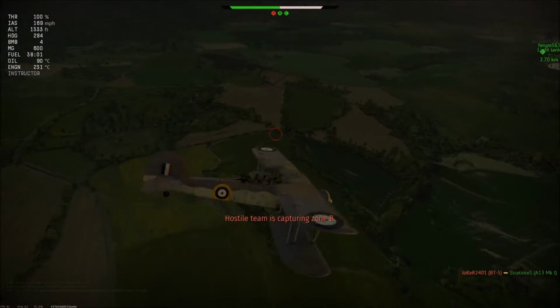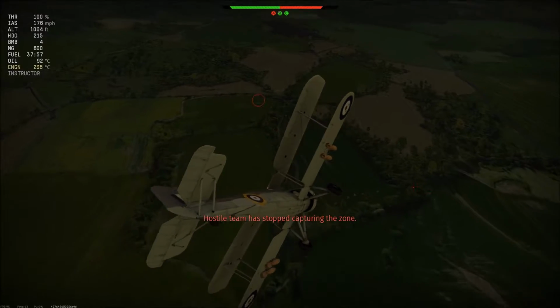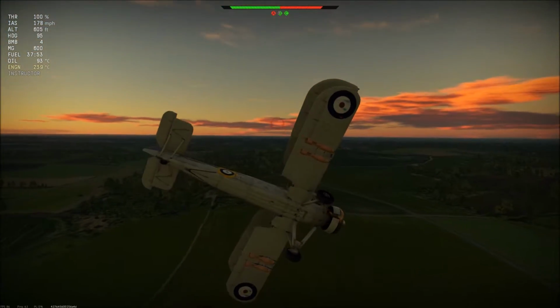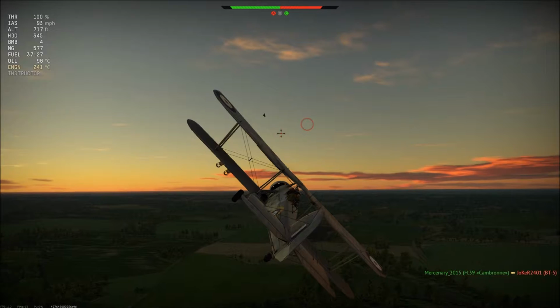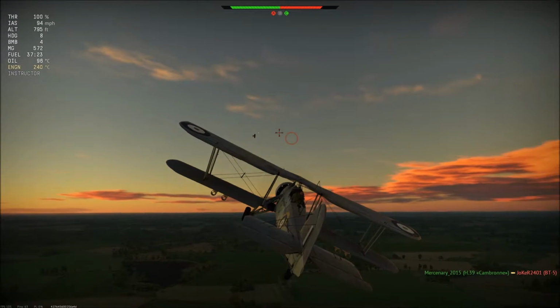The rest of the match I spend flying around in a swordfish, which was kind of fun. There's an I-15 buzzing about. I don't really think that guy knew what he was doing, because I managed to get on his tail somehow and shoot at him. I didn't shoot him down, but I scared him off. I didn't see him again for the rest of the match.